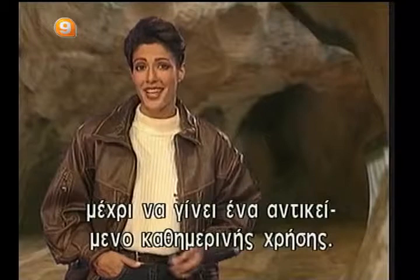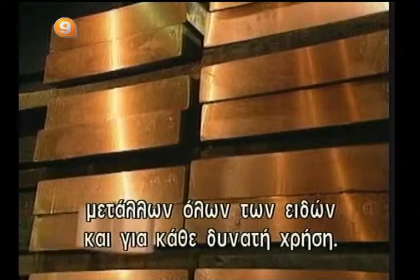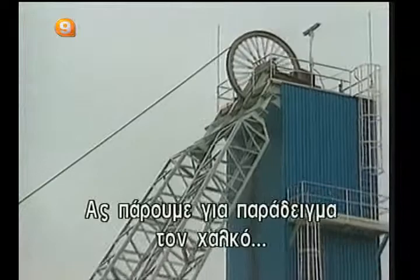The Earth's subsoil is a veritable warehouse of raw materials, metals of all kinds and potential uses, but a warehouse not readily accessible and whose products, ores, have to undergo numerous transformations before yielding the metal. Let's take the example of copper, one of the most common base metals.